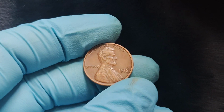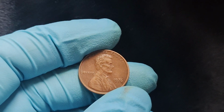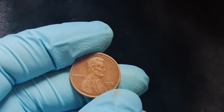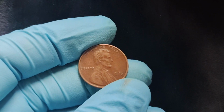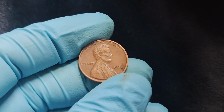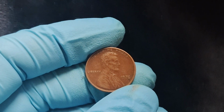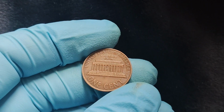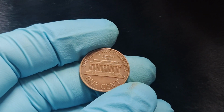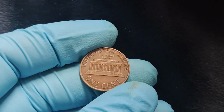You're rifling through your loose change, probably to buy coffee, let's be honest, and boom, you spot a penny. Nothing special, right? Or is it? Today, we're talking about one of the rarest pennies in U.S. history, the 1976 no mint mark Abraham Lincoln penny. Yep, you heard that right. A humble little penny that's worth a jaw-dropping $1.10 million.